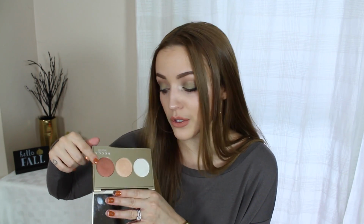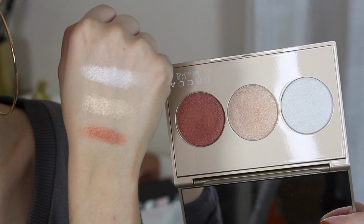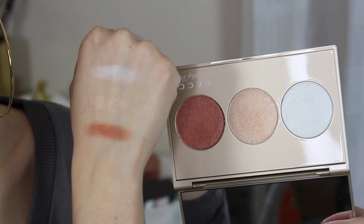But basically, what's in this palette is Champagne Pop, which is the highlight Jaclyn Hill created. And then you have Blushed Copper over here, which is something they came out with that was limited edition. I don't know if it's still available. I don't think so. And then they have this bad boy over here, which is their newest highlight that will be permanent. They are coming out with a full size of this, and it is in the shade Pearl.